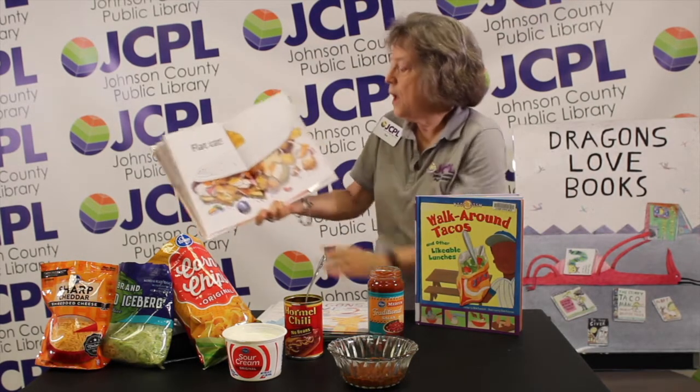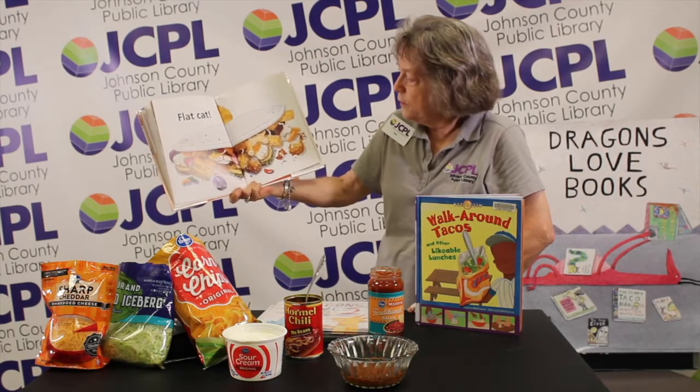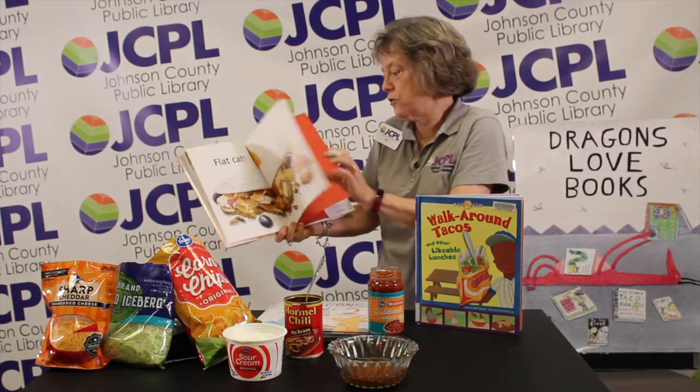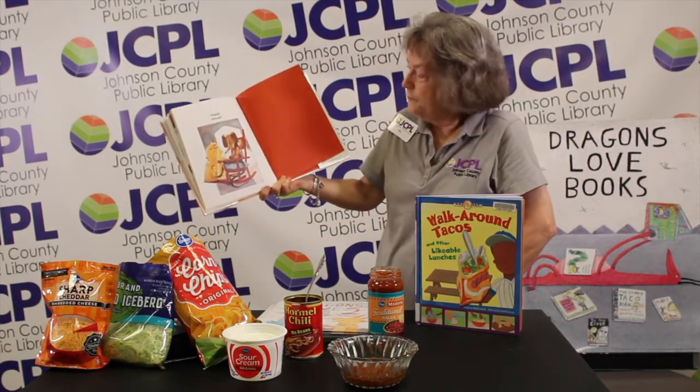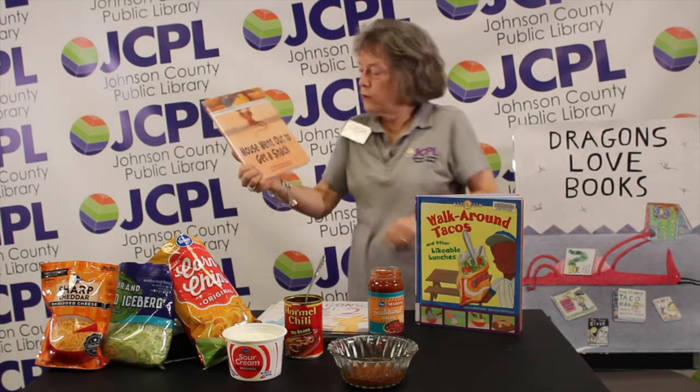One piece of cheese, and we have a flat cat. So everything else toppled down, plate and all, on top of kitty cat. So little mouse has his piece of cheese, which you should have started with. Happy mouse. Happy mouse. So that's called Mouse Went Out to Get a Snack.